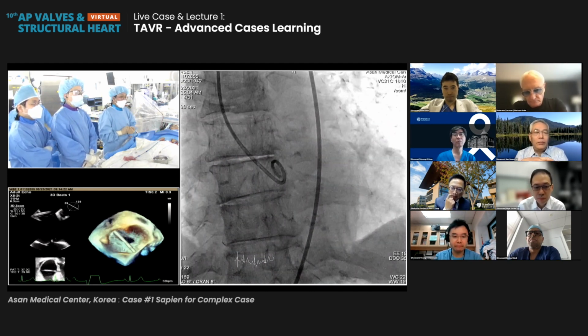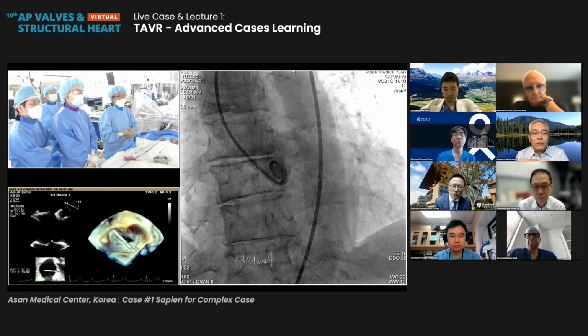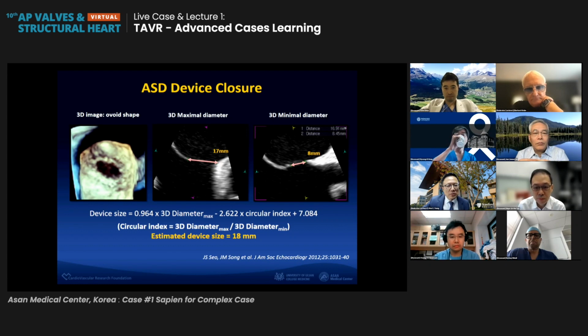We want to introduce our own sizing algorithm. For about 5 or 6 years, we have not done balloon sizing for any ASD procedures in our center. We actually use our own sizing algorithm, which was developed by our team. Dr. Sung will introduce our algorithm. Slide, please. We took the echocardiography with the 3D image on the left side, and we make the multiplanar image for measurement of the maximal size and minimal size of the defect.